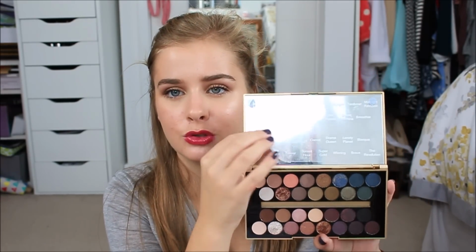The colour range in this is amazing. The shadow quality, I think this was about £8, is insane for the price, and all of the shades have names. I've actually just stuck the little sheet with all the names in the mirror because I didn't want to lose it, so I could keep it for reference for videos. But this is amazing. If you're going to buy one palette, I would definitely say right, buy this one.